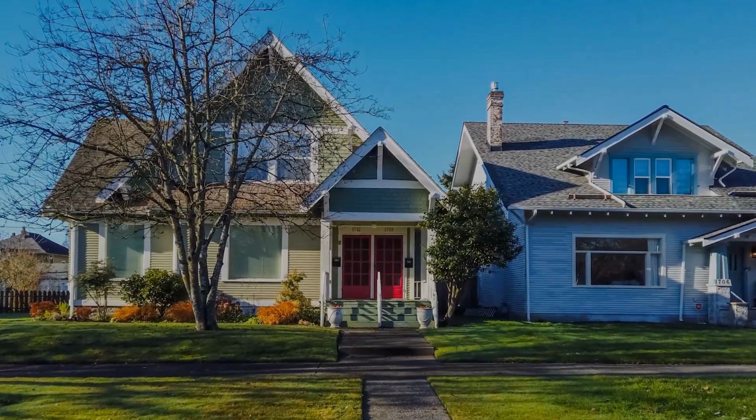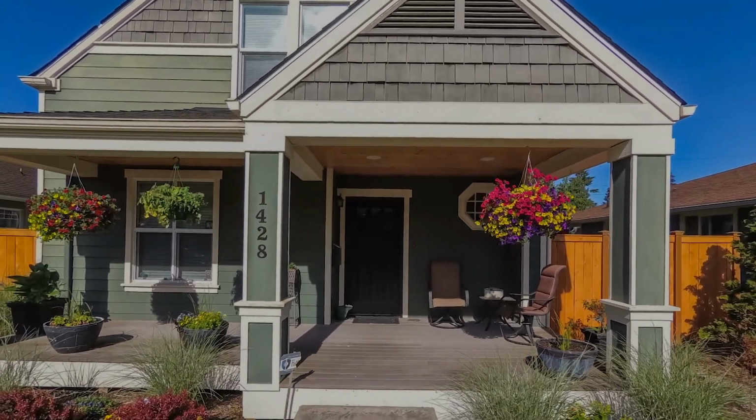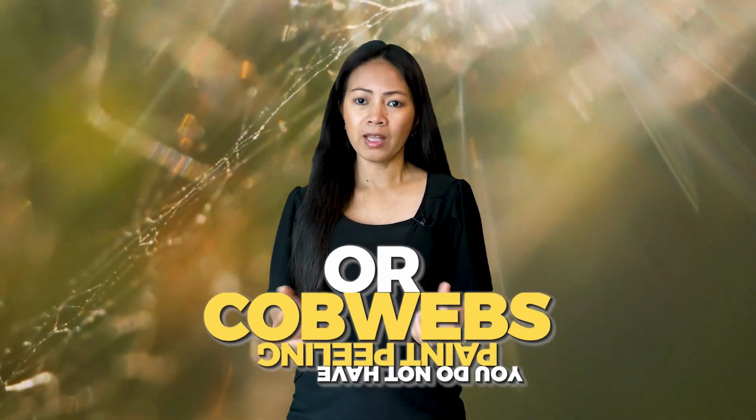As an agent, it takes a few seconds for me to open that lockbox, and it gives a chance for the buyer to really look at your entryway while they're waiting to get inside. So take a moment to declutter the entry area and buy a new welcoming mat if you need to. Most importantly, make sure you do not have any paint peeling off the front door or cobwebs around the lights.